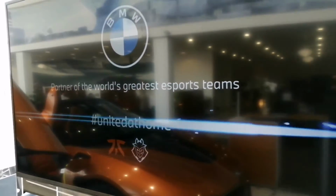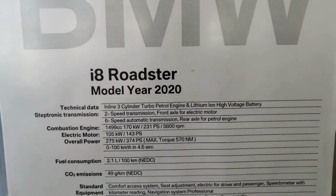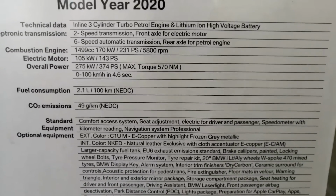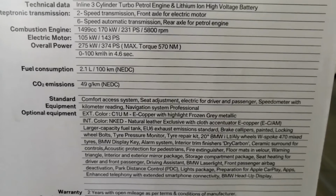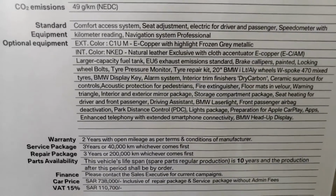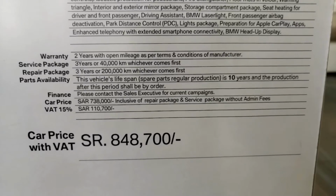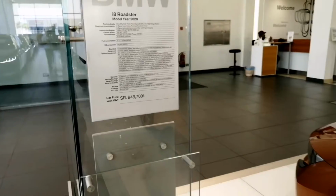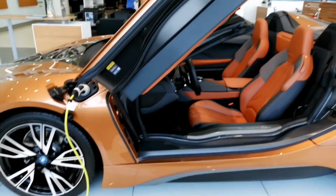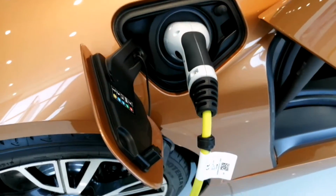Consumption. CO2 emissions combined in g/km: 46.0. CO2 efficiency: A+. 2.1. Drive. System output in kW, HP: 275, 374. Electric motor, output in kW: 105.0. Internal combustion engine, cylinders/valves: 3/4. Internal combustion engine, capacity in ccm: 1,499. Internal combustion engine, stroke/bore in mm: 94.6/82.0.